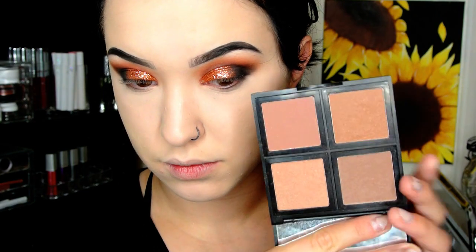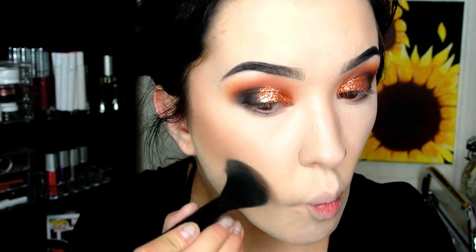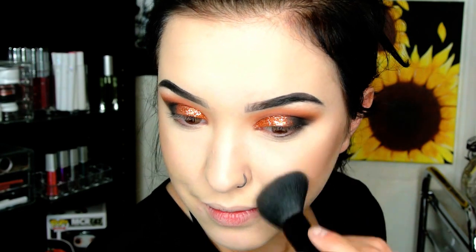Now for face, I'm going to use this e.l.f. contouring palette. I'm going to use the Cool Tone one to contour, and a mixture of all of the shades to bronze. And for this, I am using an e.l.f. tapered face brush, something like that. An angled blush brush, I think is what it's called.